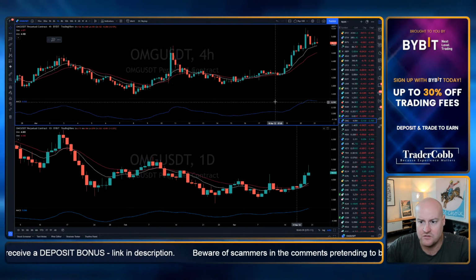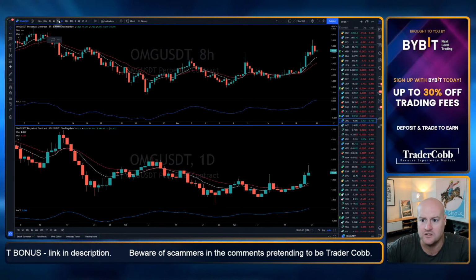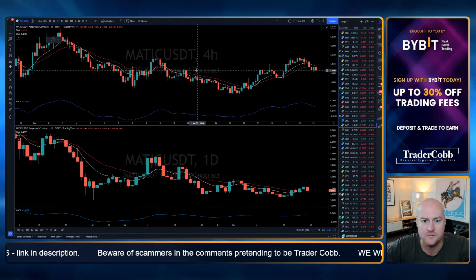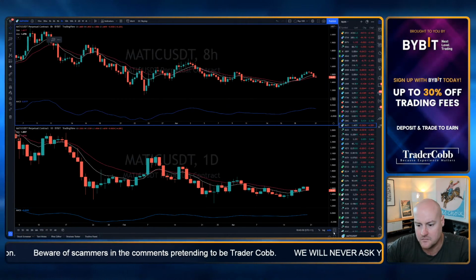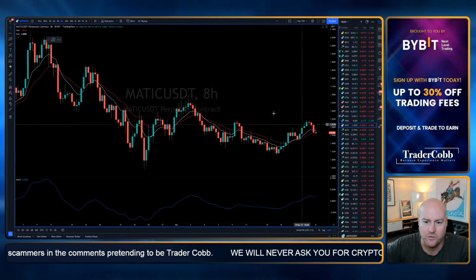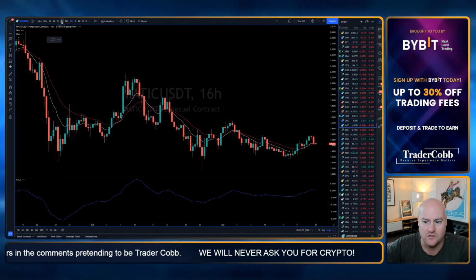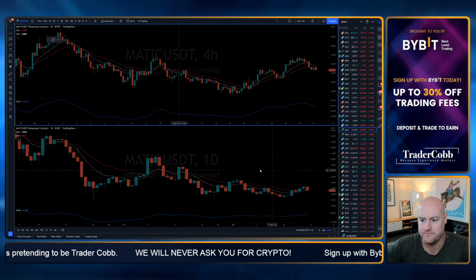OMG, again, a nice little run, but it's quite messy and spiky. I'm not really liking the structure of that chart too much as according to the rules. Matic is next. That 8-hour is going to be there. Look. Would have liked to have seen it push a little bit further, or if it did pull back like it has, not pull back quite so deep at this stage. So that's what I'm going to do with Matic. I'm going to leave it be.